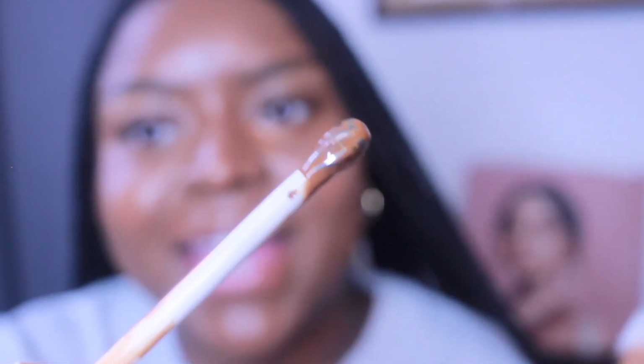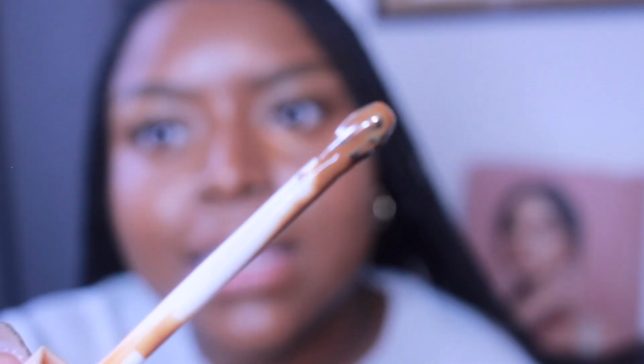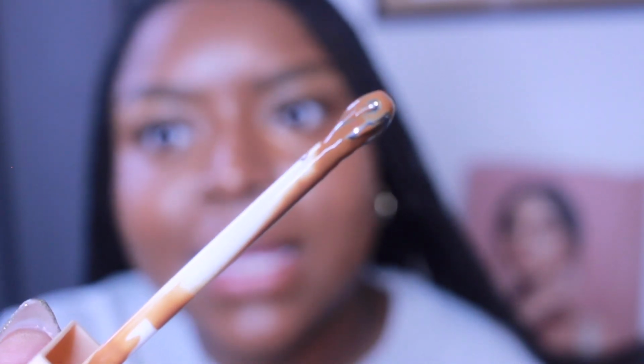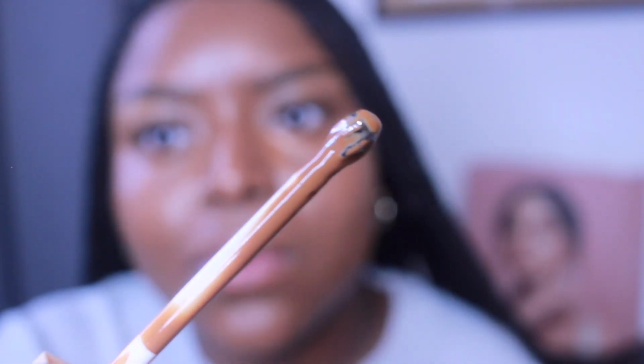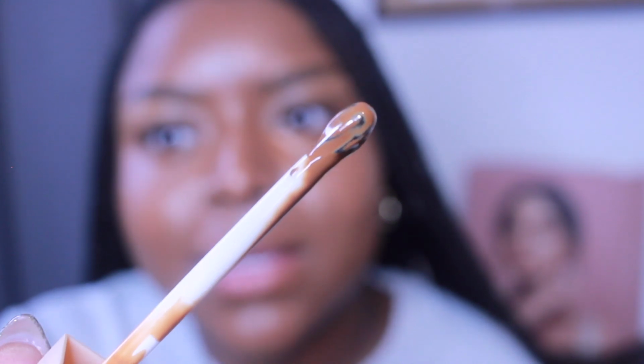I also want to show you guys something that I just noticed. It has these lines on it. Hold on, come on, focus, camera, focus. Okay, it has these lines on it that I think is so interesting. Like, what is it? So that it can glide and roll on the under eye nicer.